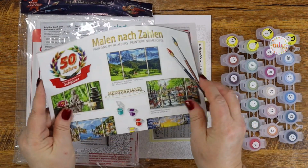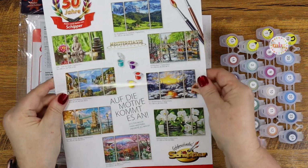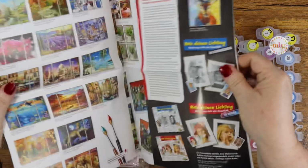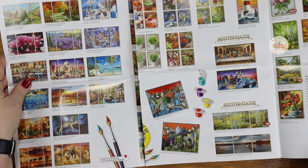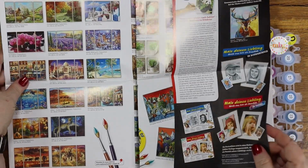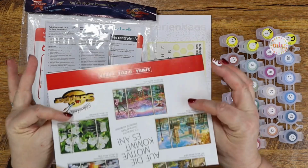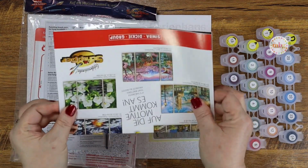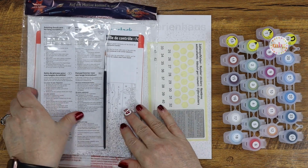You will have your Schipper catalog. Now this kit is older, so my catalog may not be as current as one of the newer kits, but it does have a beautiful selection of their paintings in it, so it's worth looking at. And that catalog comes with every one of their kits.